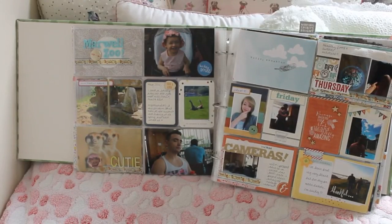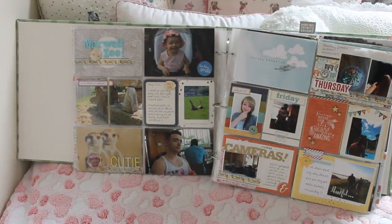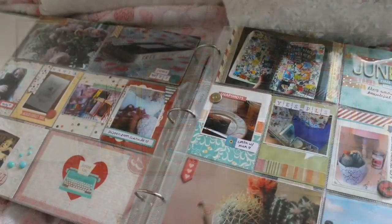I really like all the embellishments, and I had a great time actually last summer, when I look back at it. But yeah, I will put in some more photos if I can find any nice ones.